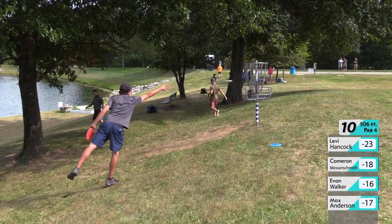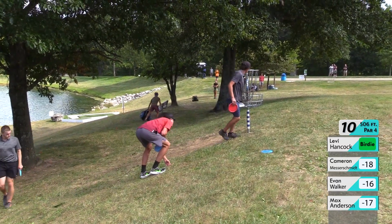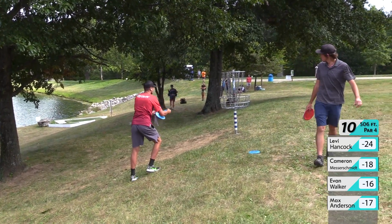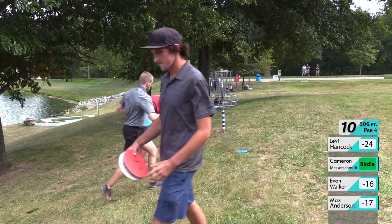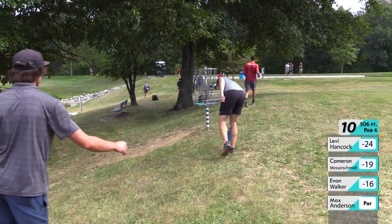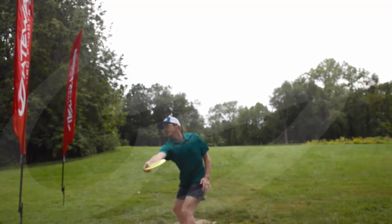Yeah, a lot of danger on this one, but I feel like it does play as one of the easier par 4s. If you break it in half, it's 500 feet, so a 300-foot forehand and a 200-foot forehand should have you pretty close to the basket. Yeah, he was playing as just the middle of the pack and played at 0.1 strokes under par. So a couple of pars, a couple of birdies for our lead card. But Levi picking up another birdie.